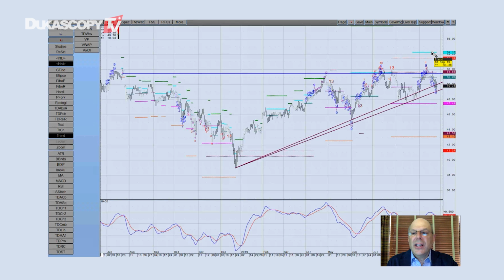Communications, XLC. This has limited price history because it was just developed in 2018. Notice, however, the sequential highs that were here on aggressive sequential and again in July on standard sequential. Recently we did a set of 9 count, pretty much just at the same levels, and we've pulled back.